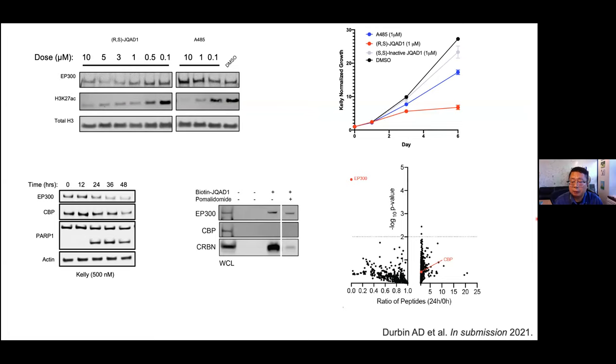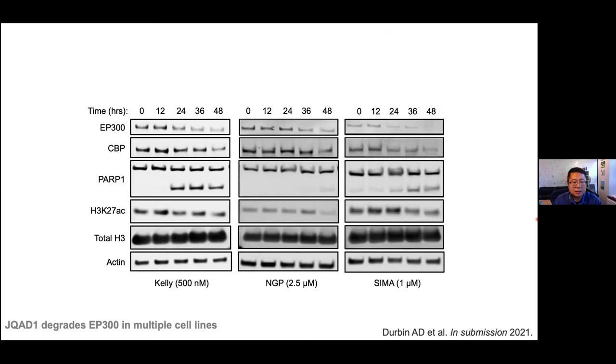Also, working together with Adam, we identified that this molecule can kill neuroblastoma cells at a much earlier time point. More interestingly, this molecule actually shows selectivity against P300. It degrades P300 starting at 24 hours, but CBP gets degraded at a much later time point. We generated a biotin probe for pull-down and pulled down cereblon and P300 at the same time, but not CBP. This selectivity has been further confirmed by the proteomic study. So we're very happy to see this molecule selectively degrade P300. Even though there is a window, we observed this selectivity in multiple different neuroblastoma cell lines.